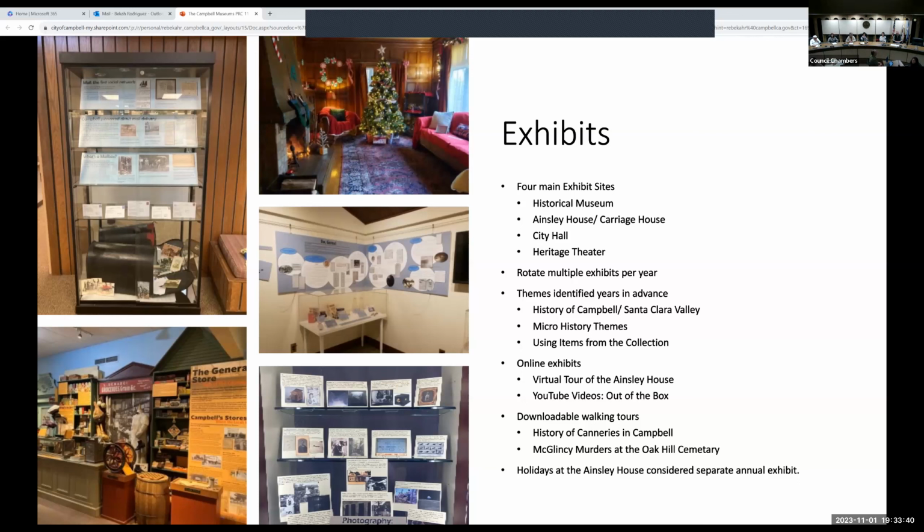We also have a temporary exhibit up at Heritage Theater. We've been working with the League of Women Voters, and so we installed their exhibit on the 100th anniversary of the women's right to vote. It was a little post-COVID. It was supposed to go up in 2020, but we've kept it up because the League of Women Voters and the theater said they've gotten a lot of good feedback from that. So next slide.